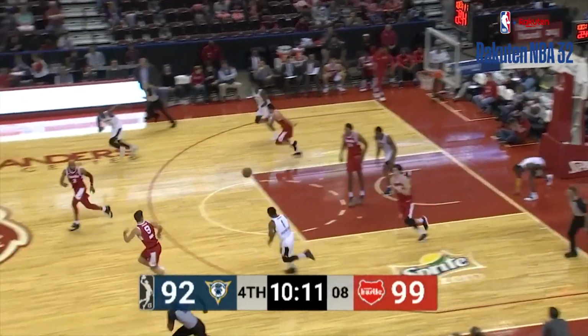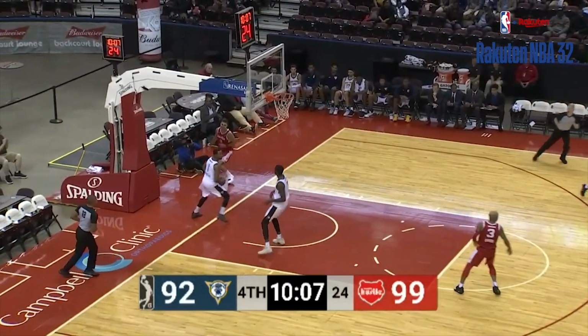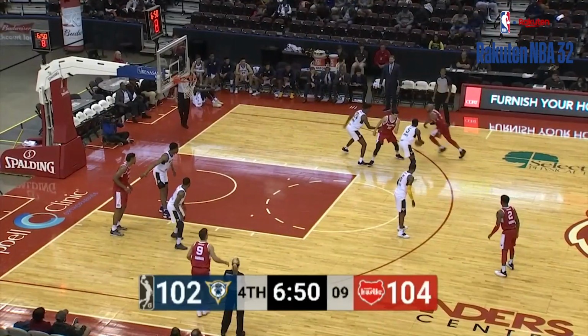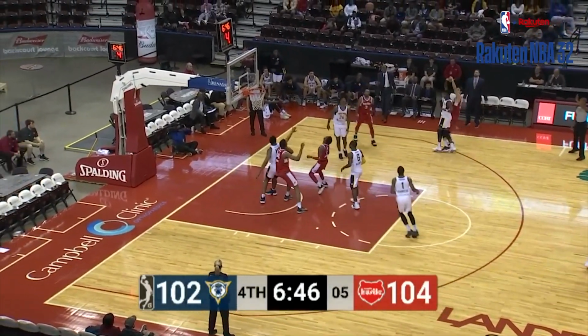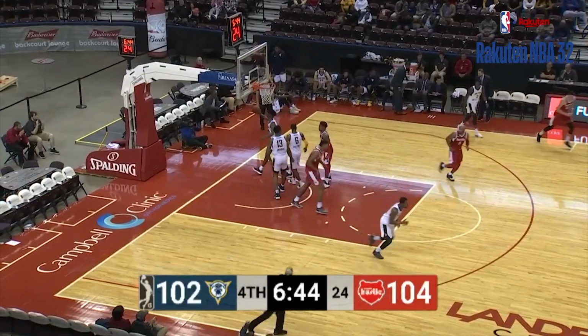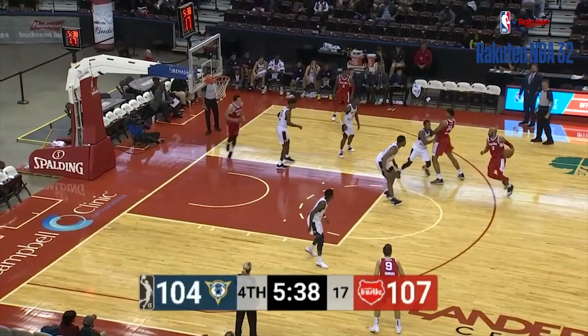Like, yeah. Blocked by Watanabe. Watanabe sends it ahead. Dusty Hannes. Oh, he tried to one-hand jam it. Suddenly, we've got a two-point game here. 104-102. Watanabe got another three. Big shot right there as Watanabe matches his season high with 25.